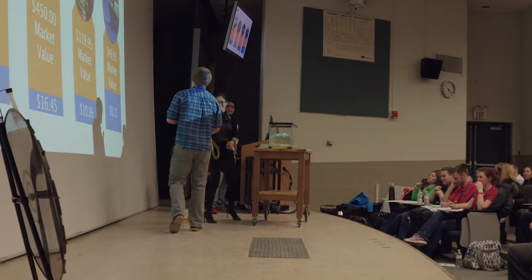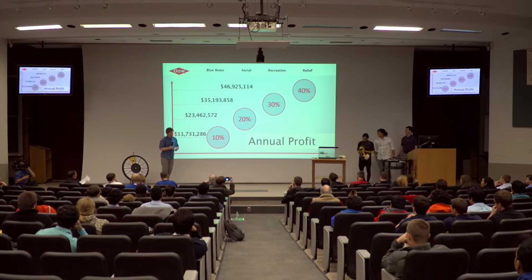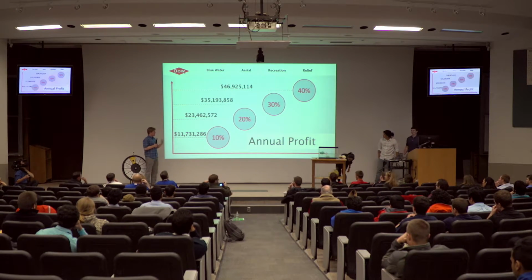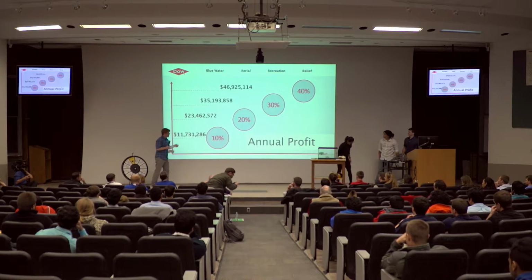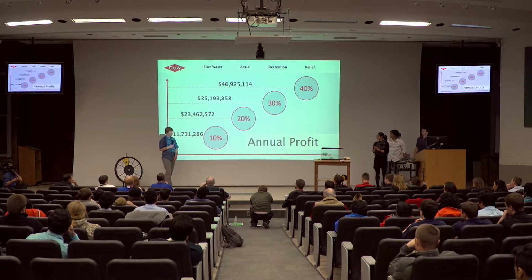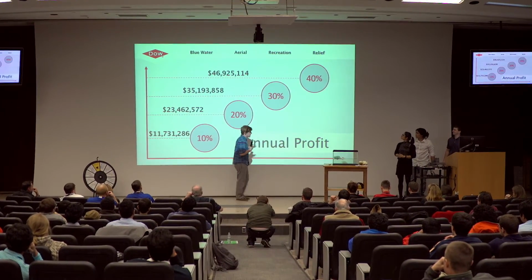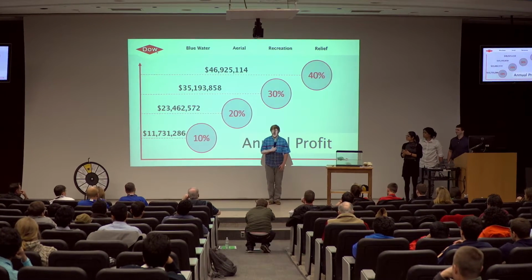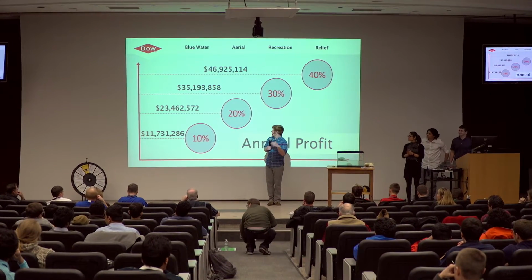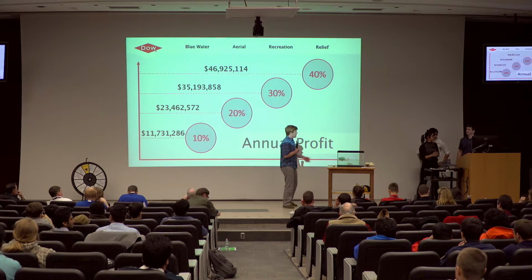And I'm sure you're wondering how much this is all worth once you add up all of the numbers. So let's just throw out a 10% market penetration rate. Annual profits of the increase is just under $12 million. And you can read the rest of the numbers stepping its way up to 40%, at just under $50 million of profit. That's representing all of the costs, including development.